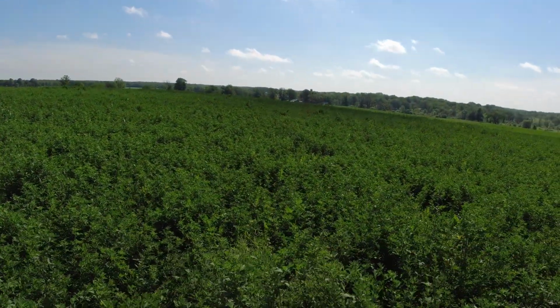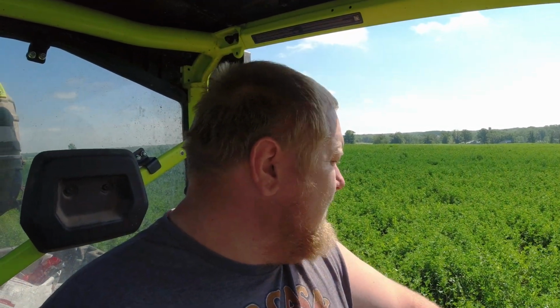The biggest issue is the bagger. It'll juice in the bagger. The chopper will chop it. I'm not really worried about that, but if we can't get it in the bagger, we can't do anything. So I don't know what the wind's doing, but as you can see, the alfalfa is lodged, growing back up. There's a lot out here. Hopefully we can get this cut in the next couple days.